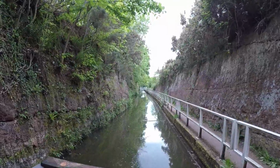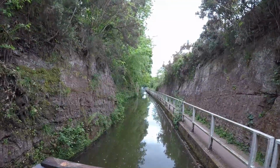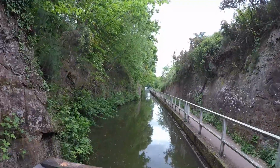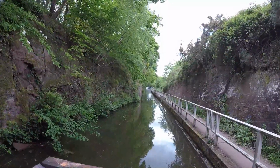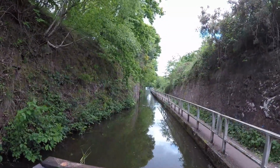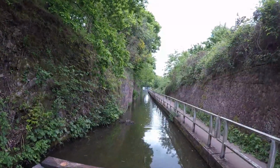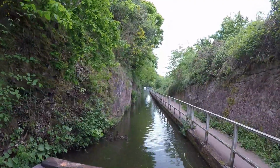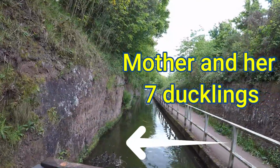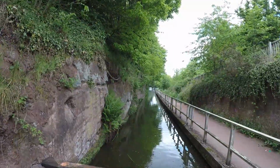Family of ducks down here, which I'm not quite sure at this moment in time how we're going to get around, but I'm sure we will. I'll just back it off to give them a chance to find their escape routes. Should hate to squash a duckling. Swimming with me, I think. Yeah, just down to the left of the bow.